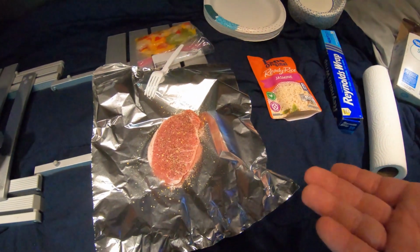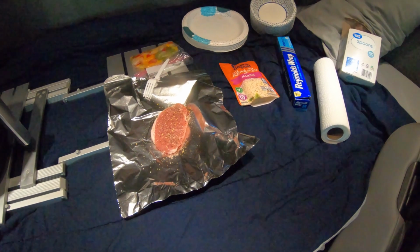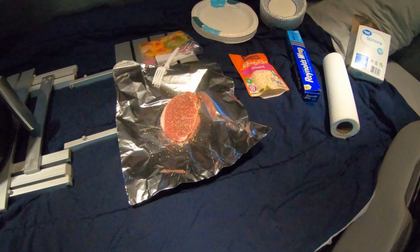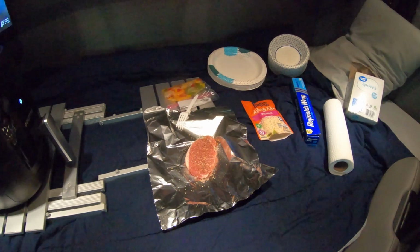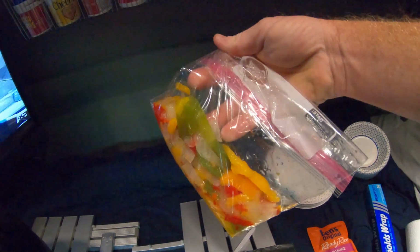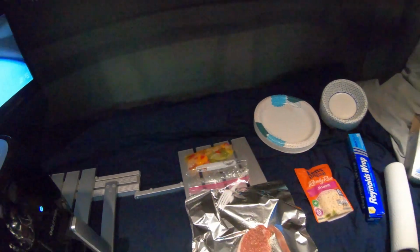I got me a pork chop here. Let's say I cooked me a hamburger last night. I got chicken breast in there. My girl also packed me some chicken nuggets, but got me some fresh cut vegetables there, some bell pepper and onions.